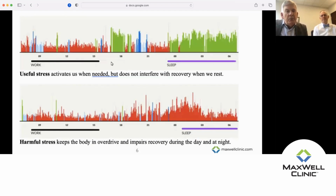This slide contrasts what we refer to as a useful stress pattern and a harmful stress pattern. So again, both of these are 24-hour graphs of stress and recovery. Again, with the red being periods of stress, light blue is light activity, dark blue is moderate or vigorous activity, and again, the green represents periods of recovery. And you can see in this top graph, while there is a lot of red during the day and the evening, this individual is getting some good moderate to vigorous exercise, quite a bit of light exercise during the day, and there's some periods, and they don't have to be long, during the day where you're seeing green, where they're getting some recovery. And in the late afternoon and evening, they had quite a bit of recovery for a period of time.